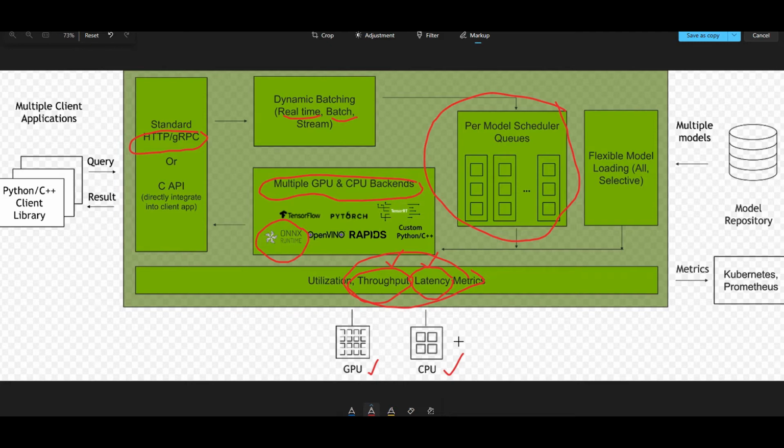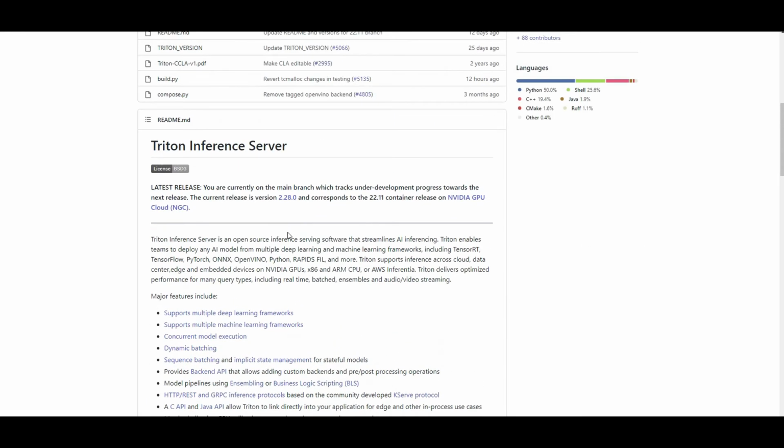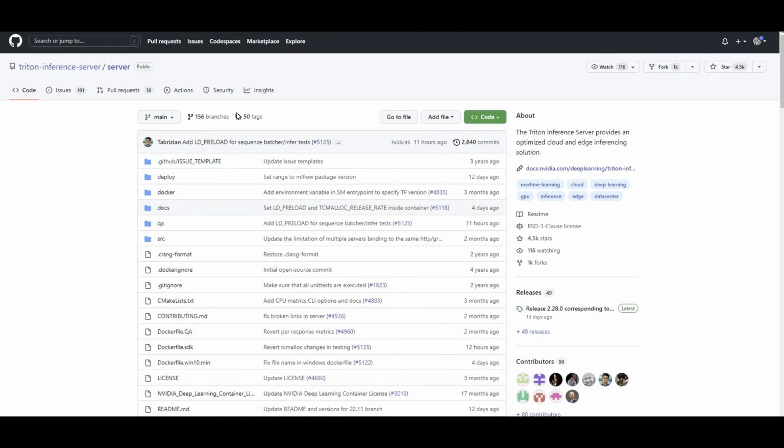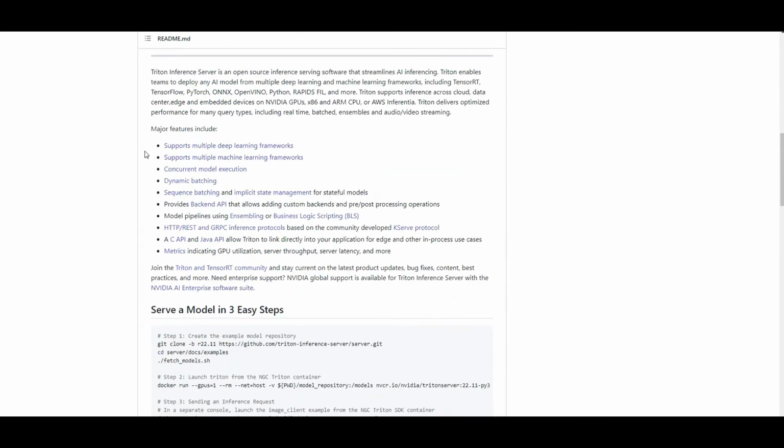Let's see how Triton is helping us with latency and throughput, and how it is actually making that efficiency for us. There you go. This is the official GitHub link for the open source Triton inferencing server. If you simply search Triton inferencing server GitHub, you will see the link coming in, and here is the list of some of the major benefits that you can gain out of this open source server.